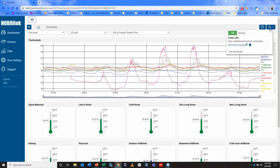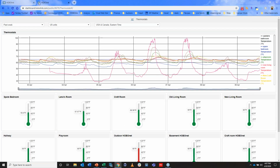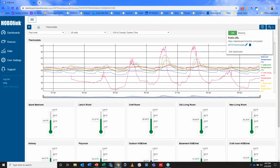One of the neat features that I like is that you can set up a public URL. So you can actually copy this link. I'll open up a new tab here and paste it. If you want to share your dashboard with somebody, this is just a view-only look. So people don't have access to the data and can't make any changes to it. So it's really a neat way to look at the data that way.